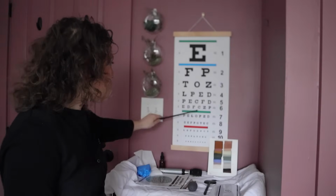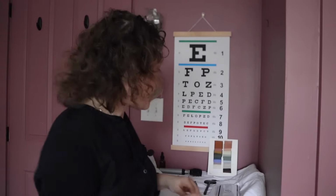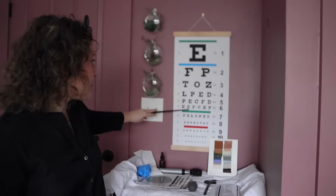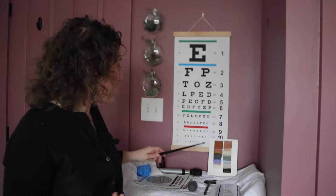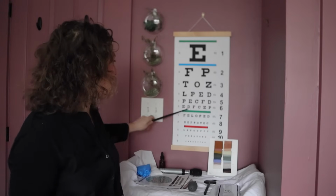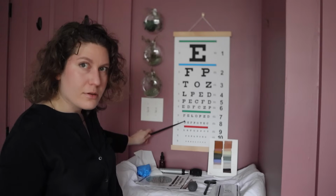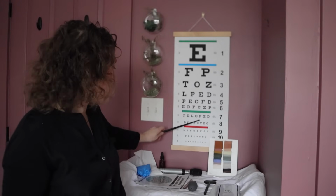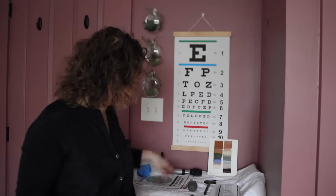Okay. So I would say right now you're at 20/40 vision. That's not the best. We definitely want to have that prescription adjusted because really, this line 6 and line 7 really should be still very legible for you, but it starts to get a little blurry between 6 and, can you see any of 7? Not too much of it, okay. So we'll definitely want to adjust that.